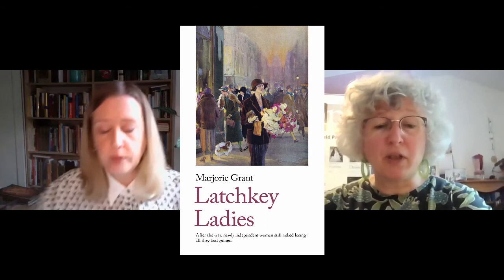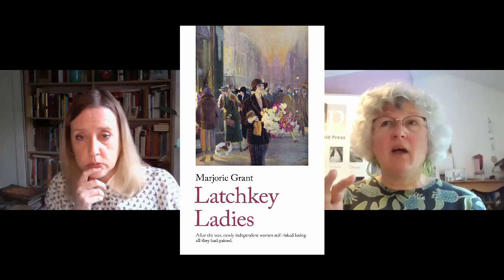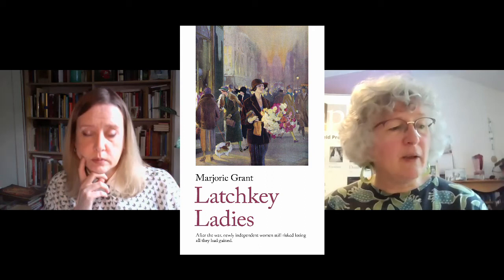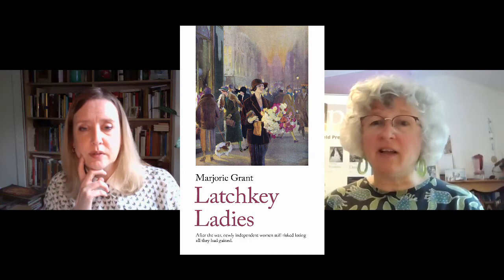Dreaming of Rose. In Dreaming of Rose, Sarah discovers that Marjorie Grant Cook, who was one of Rose Macaulay's oldest friends and also very close friends with the family of Rose Macaulay's lover, Gerald O'Donovan, was an author. Not only did she review incessantly, prolifically for the Times Literary Supplement, she wrote seven novels of her own.